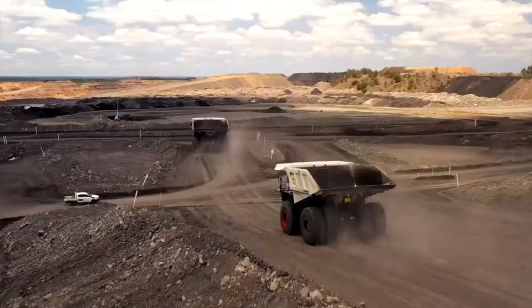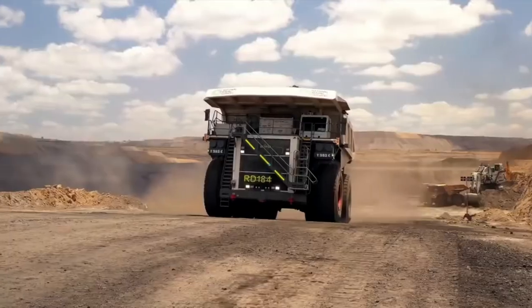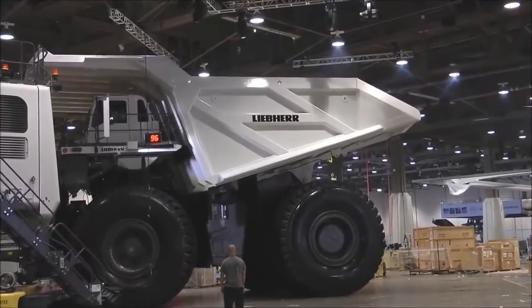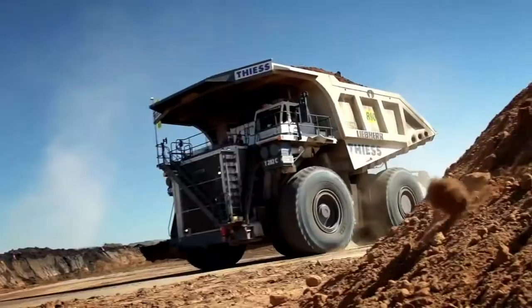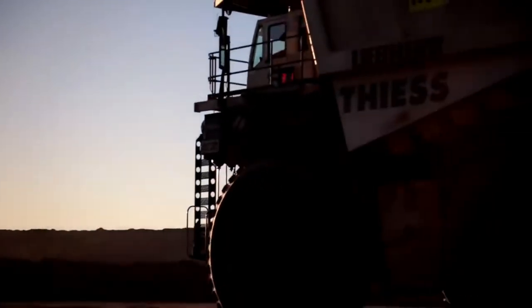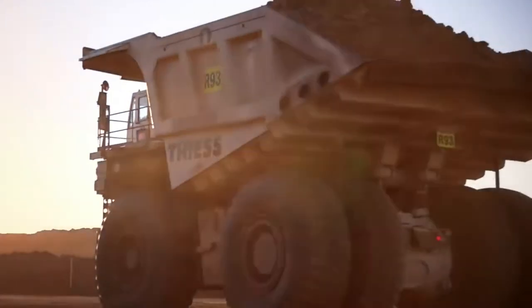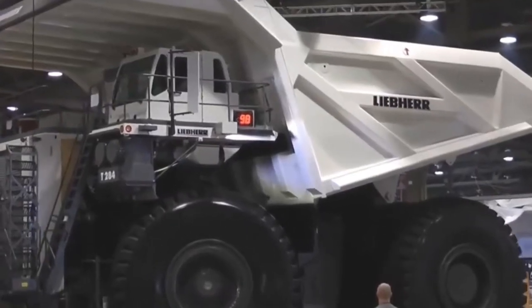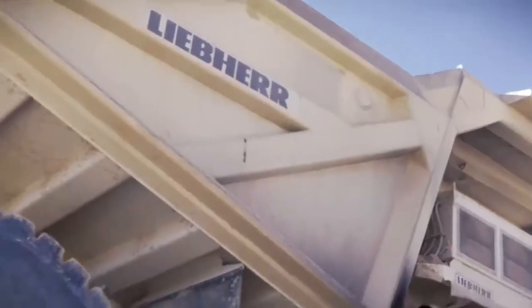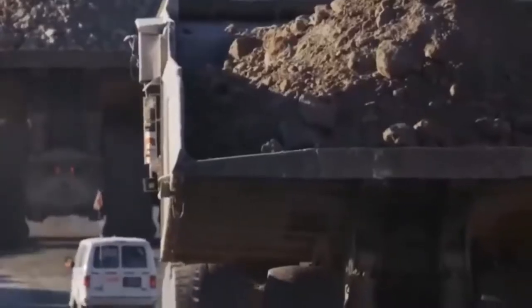The load capacity of this dump truck is 400 tons. The maximum weight of the machine in the laden condition is 661 tons. The length of the truck is 15 meters, and the width and height are respectively 7.42 meters. This huge car is equipped with a 20-cylinder diesel engine with a capacity of 3,750 horsepower. Also, this machine is equipped with an electric motor.